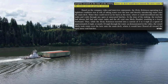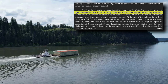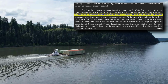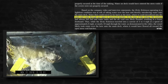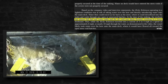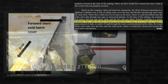Water on deck would have entered the stern voids if the covers were not properly secured. The Ricky Robinson, operating in a light boat condition, was at risk of taking water over the bow and therefore introducing water onto the main deck. Water could travel as far back as the stern, where it could downflood into the tanks and voids through any open or unsecured hatches. At the time of the sinking, the towboat had almost full fuel and water tanks, and the aft void was likely flooded, resulting in a lower freeboard.